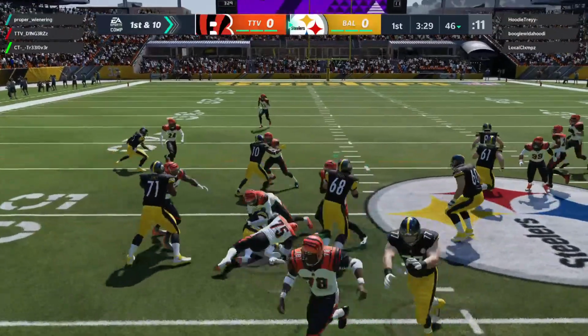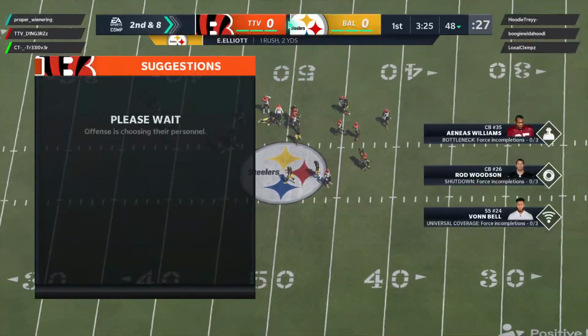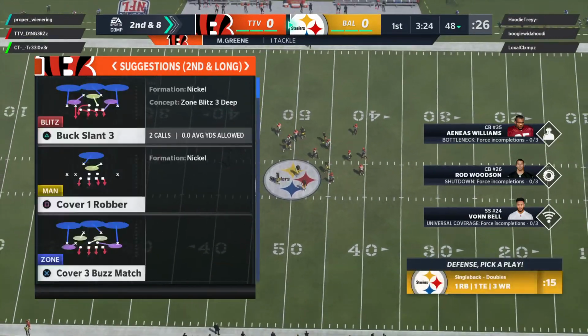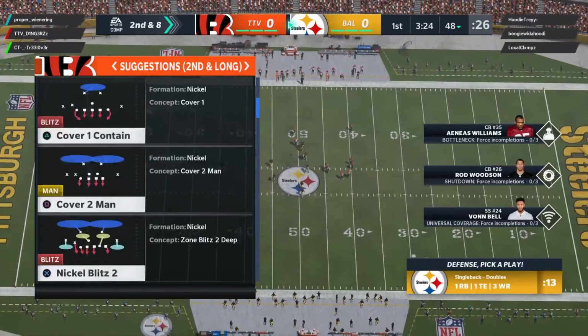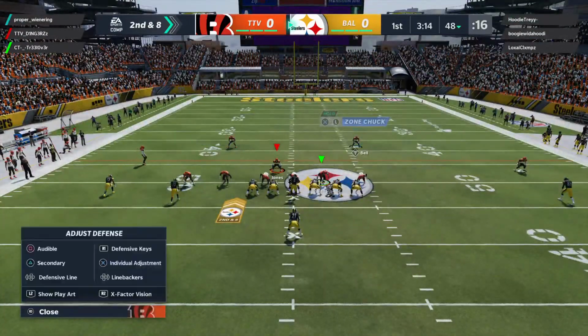Here's the first carry for Ezekiel Elliott. He'll be taken down at the 48 for a pickup of 2 yards. 2 yards on the carry there. It'll be 2nd down. 2 yards on the pickup. It's 2nd and 8.